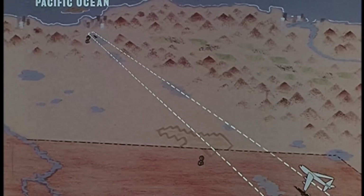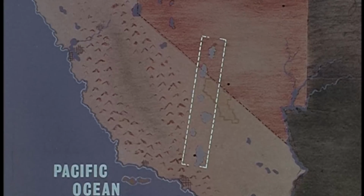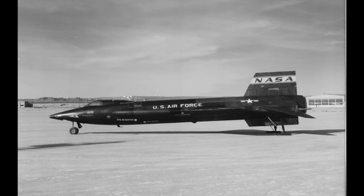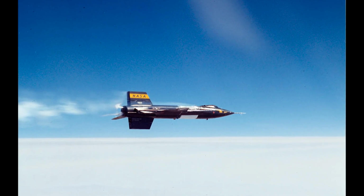Due to the nature of the X-15's long flight path, several tracking stations were set up and multiple emergency landing sites at various dry lakes were identified and tested to ensure they could handle the X-15 should the need arise. The first powered flight of the X-15 occurred on September 17, 1959, where the X-15 reached Mach 2.11 and 52,341 feet, or about 16,000 meters.